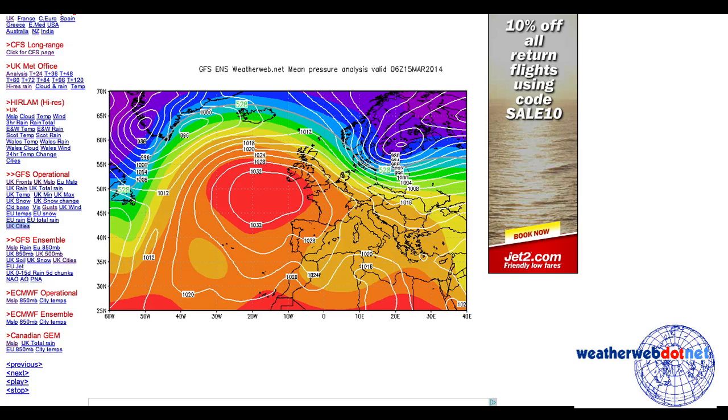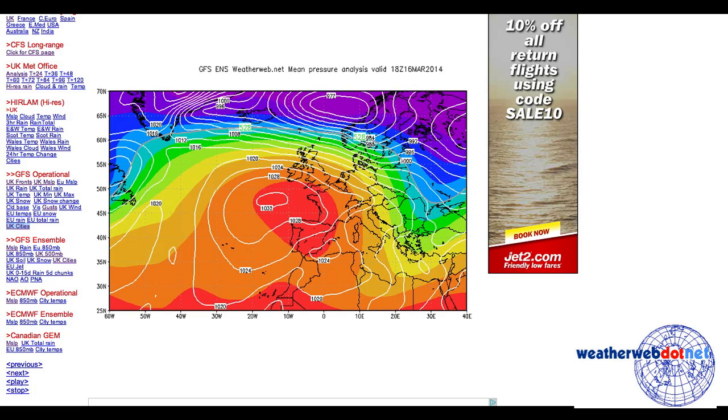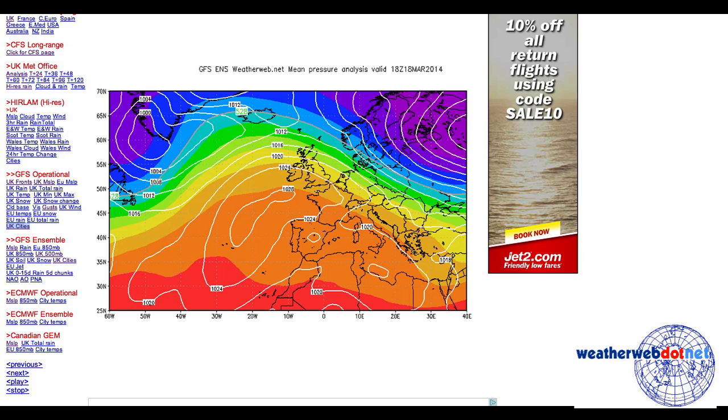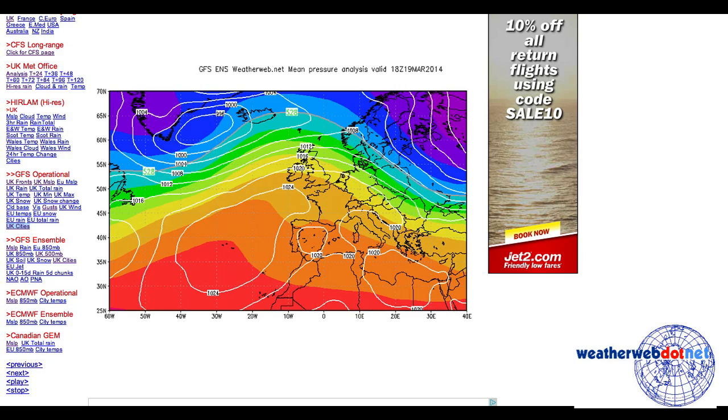Now, the high still hangs around, look, through the course of the weekend. It tries to get back in once again into the early part of next week, but you notice there, look, how it's always Scotland that's in more of a westerly flow, so more unsettled conditions up there. The high then is building back into the early stages of next week and through into the middle of the week, particularly across southern parts of the country.